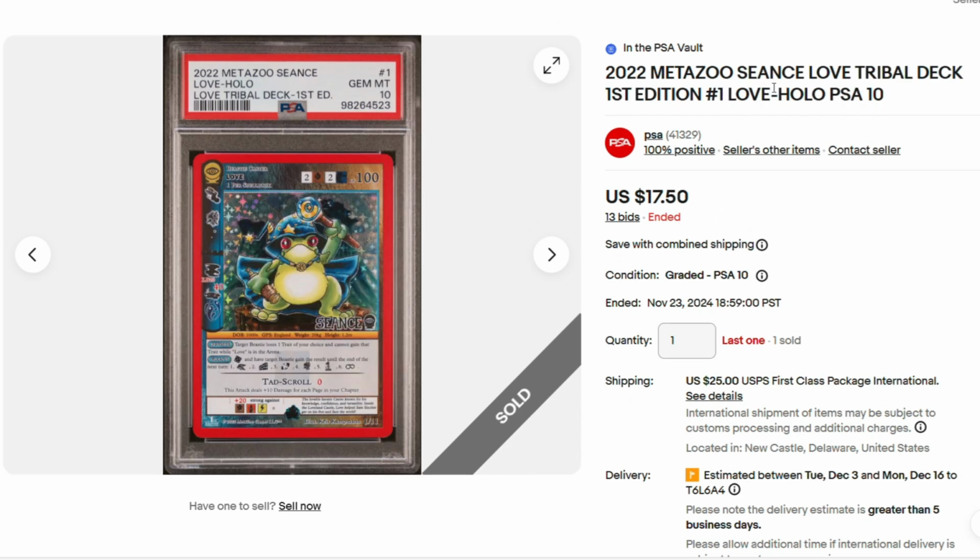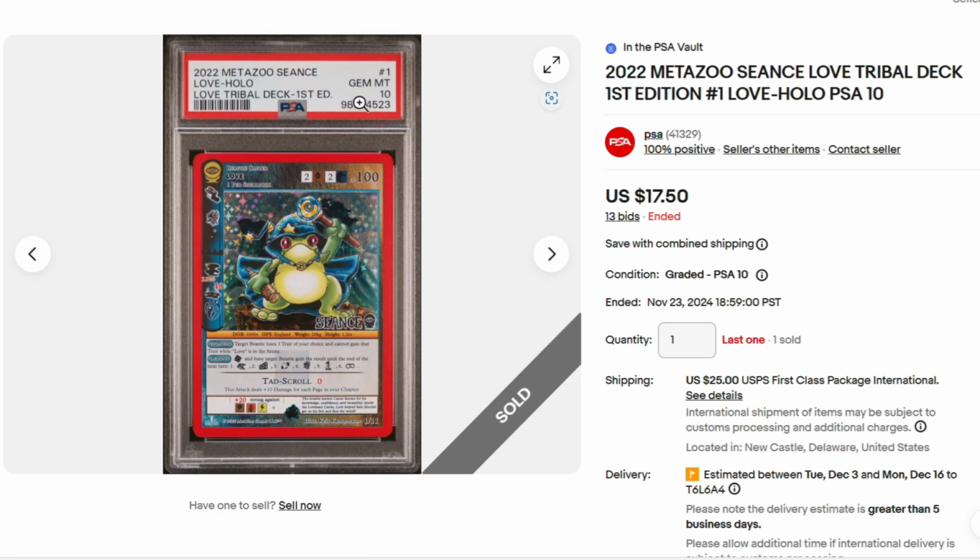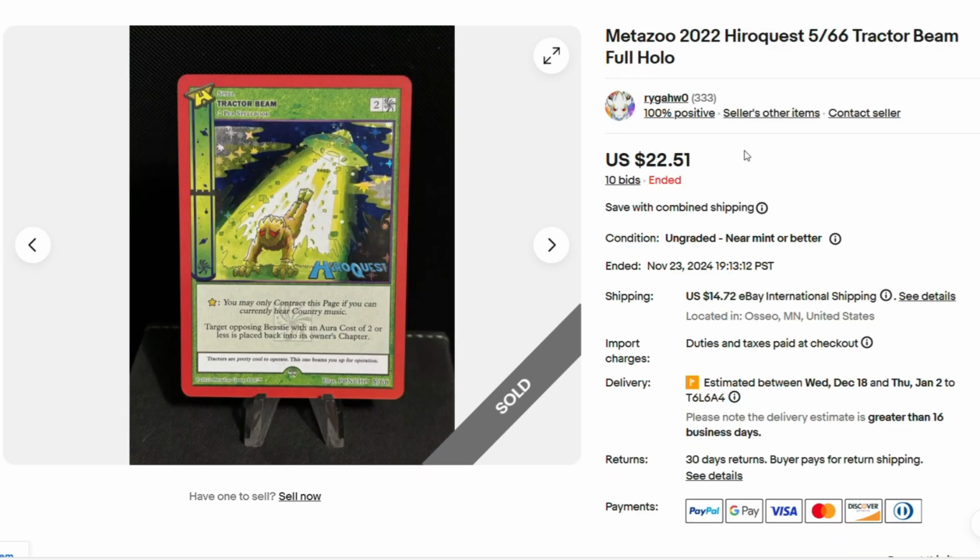Hey, one of the Seance theme decks, you can still buy these on EV and HQ. The Love theme decks, you're going to get 2 Love promo cards in there. And it's kind of cool too. The theme decks always have like the stamp there of what set they came from. But Loveland Frogman, it's just called Love. PSA 10, only $17.50. 100% good deal. I mean, why not, right? That's pretty much how much it costs to get it graded. The card was free. Here we have Tractor Beam from HeroQuest.